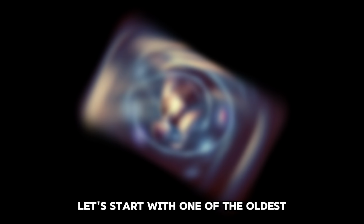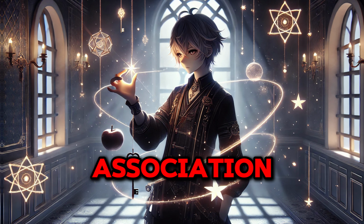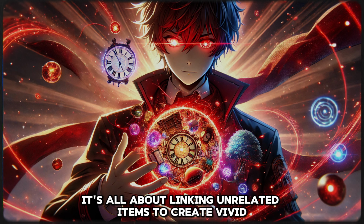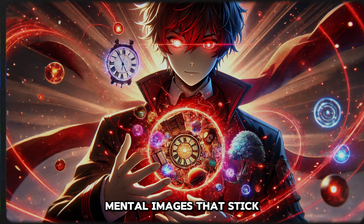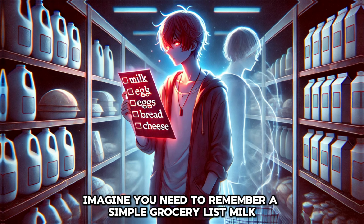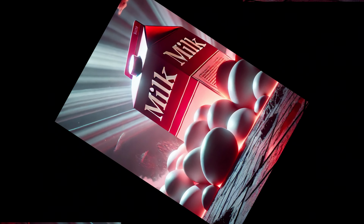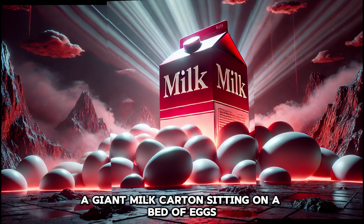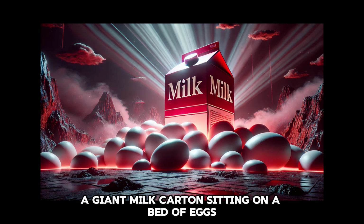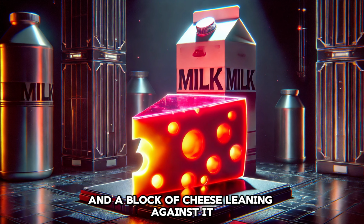Let's start with one of the oldest and most effective memory techniques: association. It's all about linking unrelated items to create vivid mental images that stick. Imagine you need to remember a simple grocery list: milk, eggs, bread, and cheese. Now picture this: a giant milk carton sitting on a bed of eggs, with a loaf of bread perched on top, and a block of cheese leaning against it.